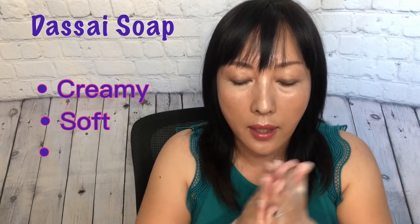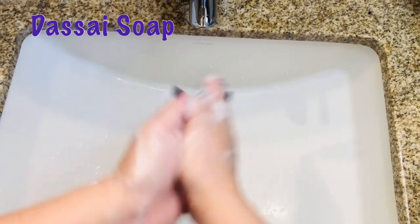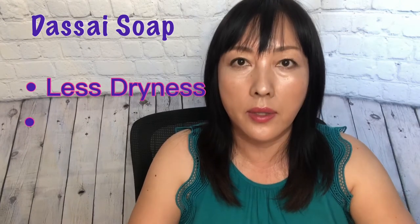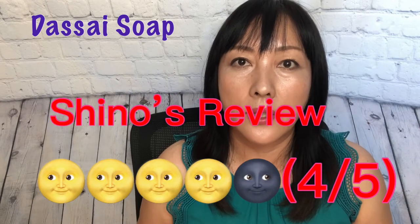Okay. Here is the soap. It's very creamy, very soft, gentle, and I don't smell much of sake or sake lees. It's smooth. Let's wash my hands. Okay, here's my hand. It hydrates my skin and is very soft and mild. I like this sake soap.